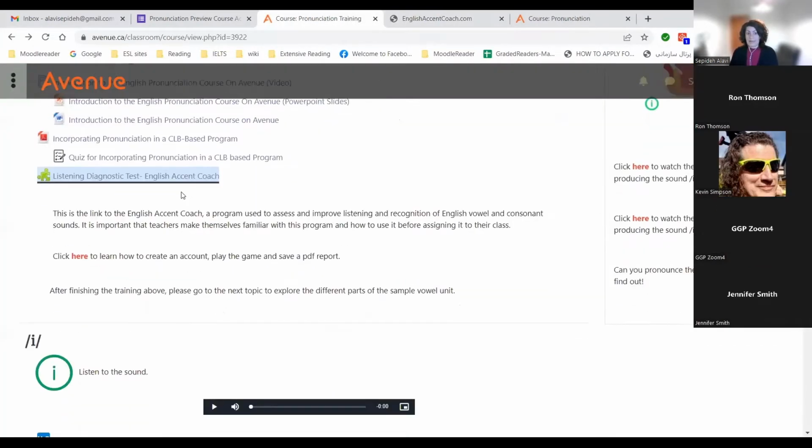Right, so it's really important that after people finish doing the diagnostic test, they save the PDF report, which is generated by the program, and send it to the teacher, so the teacher can identify the points of strength and weakness and assign certain sounds to the students to study, which means that not everybody needs to study the whole course. If they are weak in one particular sound, they only need to do the activities for that particular sound. Now, as I mentioned, the website English Accent Coach is easy to navigate. However, if you prefer to follow a step-by-step procedure on how to play the game, you can click here for a help file.